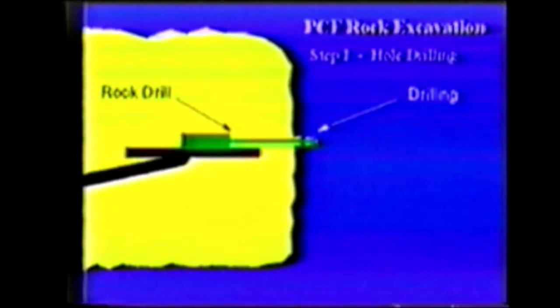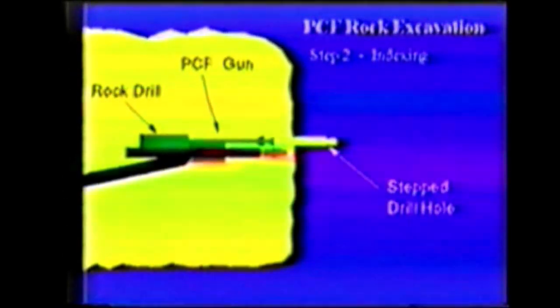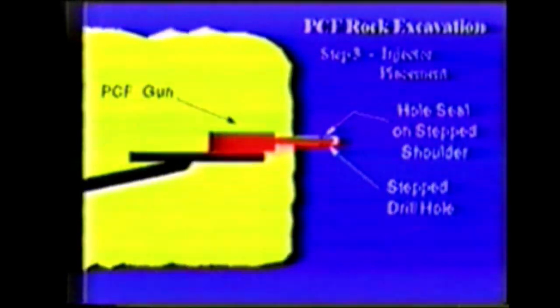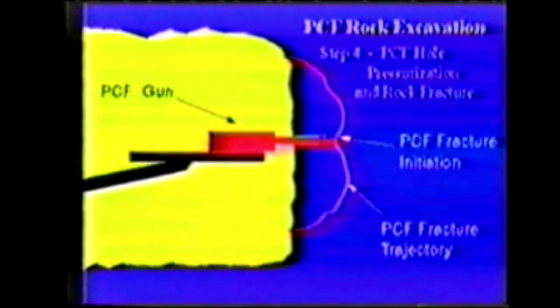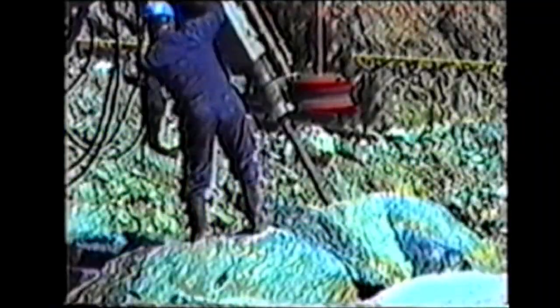The technology is based on the rapid pressurization of a short drill hole, and the key to effective operation is to pressurize only the bottom of the drill hole. The process operates by propagating pre-existing or percussive drill-induced fractures that intersect at the bottom of the drill hole. The PCF method is also effective in the breakage of large boulders. A relatively light charge placed in the center of the boulder is sufficient to quickly break the boulder into several smaller pieces without fly rock.